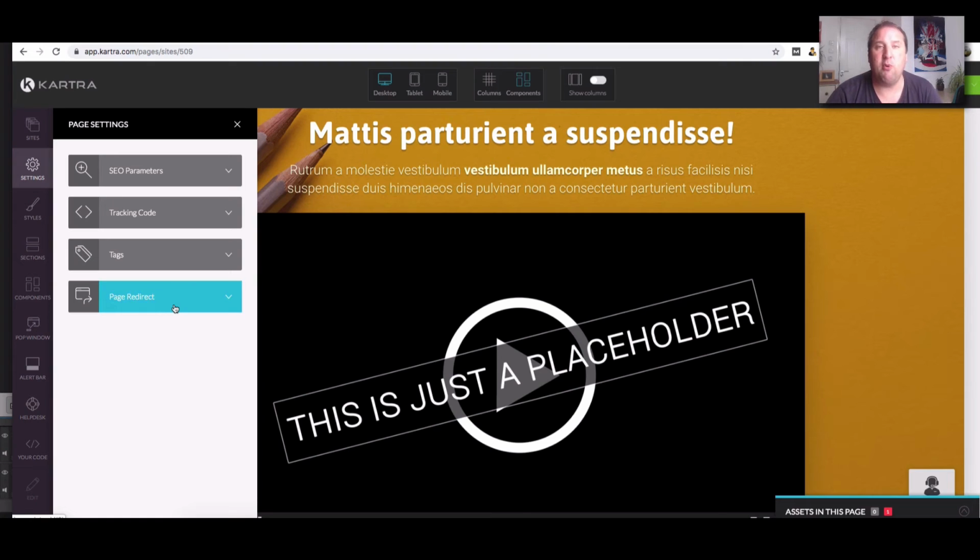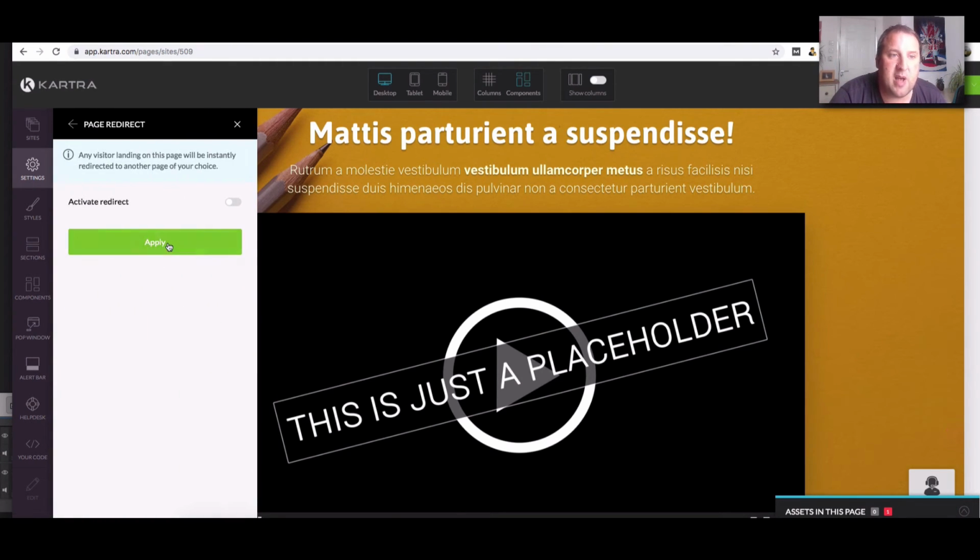Now, at some point, if you want to turn off part of your funnel, say this is your call page and your funnel's working, maybe you've got traffic coming in, you switch off the traffic, but to make sure that somebody doesn't book in, you could redirect them to a page saying, sorry, I'm not booking calls right now, or that offer's over, or something like that. So this is where you can redirect them to a page. You can come into your funnel and temporarily or permanently redirect them to another Kartra page or a regular URL.